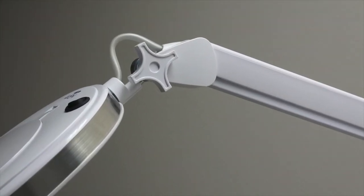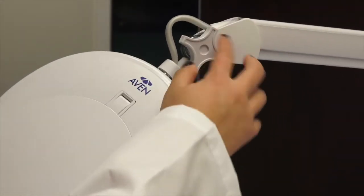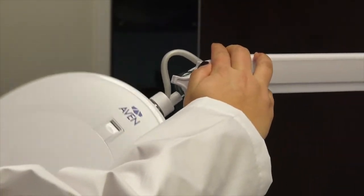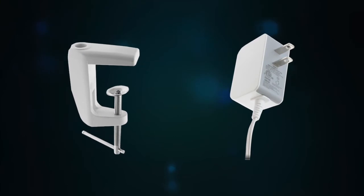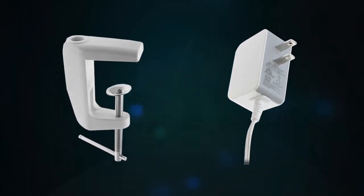At the interface of the arm and head is a tension knob, which, when loosened, will allow you to station the lens at the optimum angle for distortion-free viewing. The ProbeUSolace comes complete with a heavy-duty table clamp and an AC power adapter.